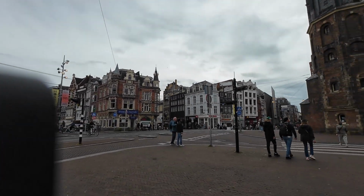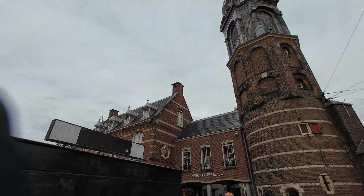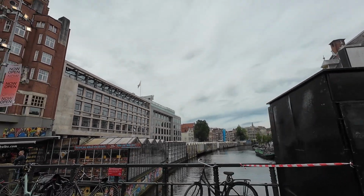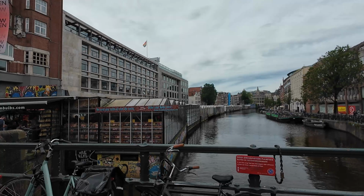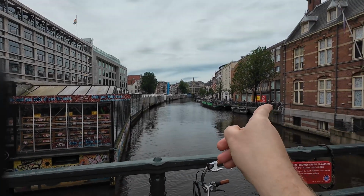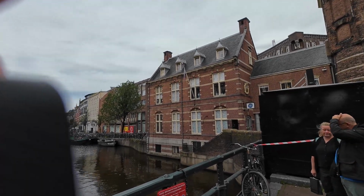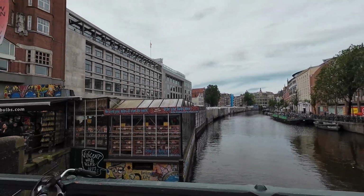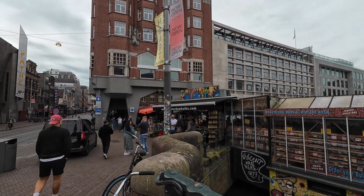But we're gonna go the other way, and I'll show you where the flower market on the Singel is. On the other side of the Mint Tower now, and this is the Singel. This used to be the old defensive moat, where the city wall would be on that side, long since demolished, but this was part of the city gates to that wall. And right here is the famous floating flower market.